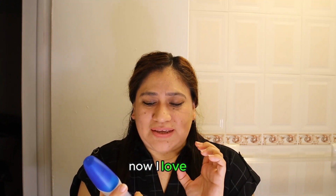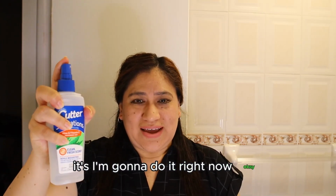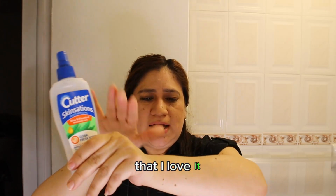Now I love the fact that this spray is so natural in the way that the color, first of all, is transparent, as you can see. So even if you spray it, I'm going to do it right now. It's so easy. I'm going to put it on my skin too. And this is the best part about this spray that I love.